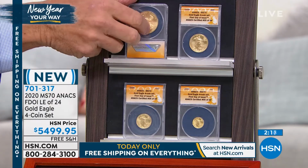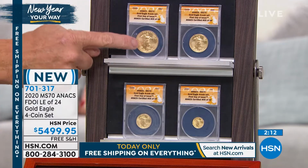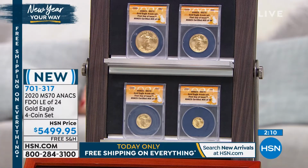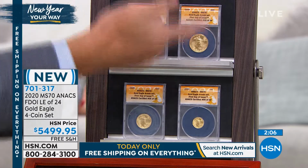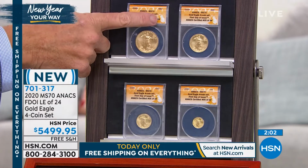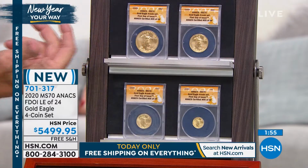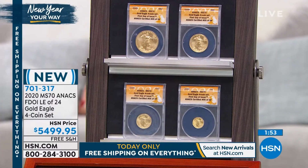Now add in the fact that in the final year, they're changing the design of the American Gold Eagle in 2021. So this is the last contiguous year that they're going to be able to do this, 24 in the limited edition match numbered set. When we started the presentation, I had 13 remaining, so a baker's dozen that you're going to have in that. I think it's incredible, almost 2 ounces of gold.